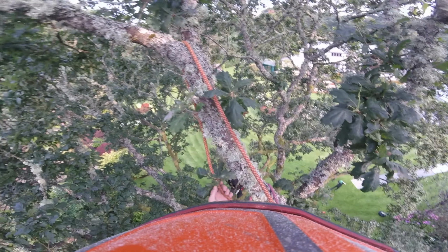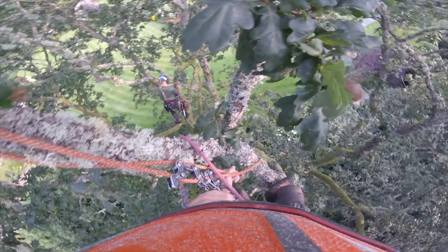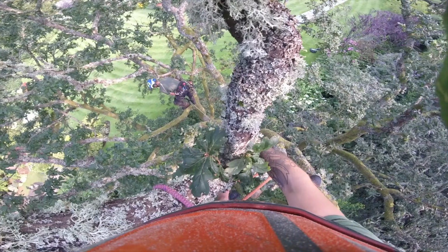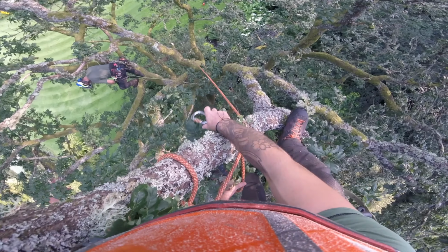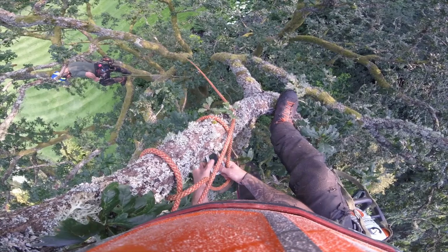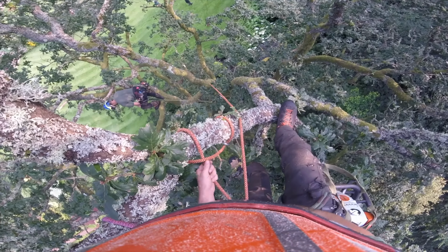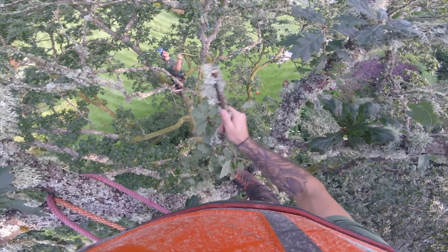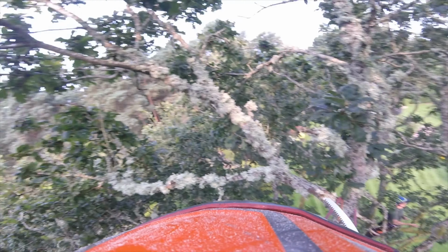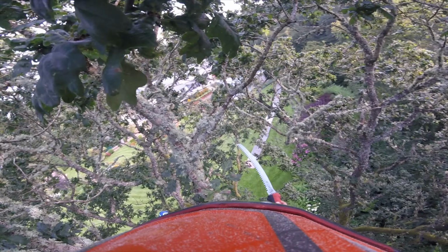There's not much to be cut. We do have to obviously avoid all the flowers. The only bad thing is that big limb at the back's been snapped off. We're gonna have to take it off. They want it to stay healthy, which is just not going to happen if it gets battered by 6 meters.